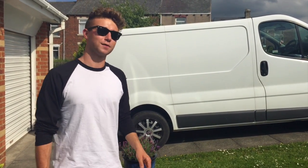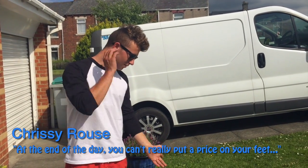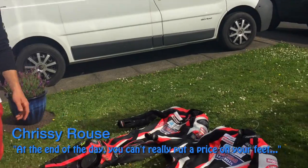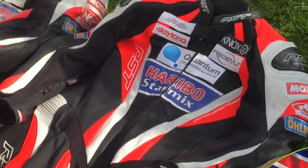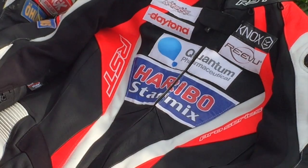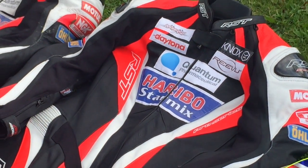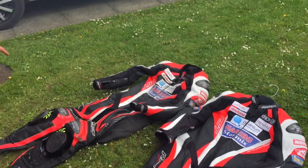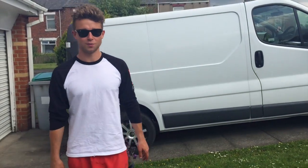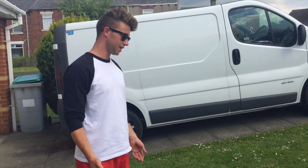I'll just show you my protective clothing that I'm wearing this year. Starting with my RST leathers. They're actually off the peg leathers, so with just a few adjustments. Great leathers, all badged up. I think they really look the part. And I mean, I wrecked one set at Donington when I had a fast crash, and they did the job.